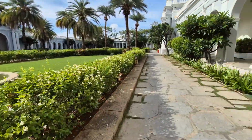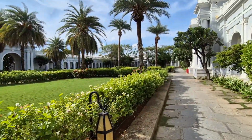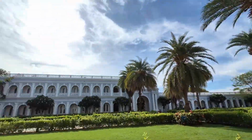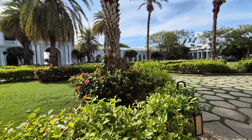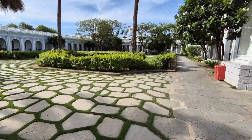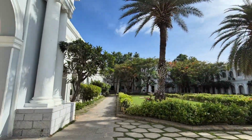So guys, this is the walkway which leads us to one of our rooms, and just have a look. In the morning, it's the sunrise, like I don't know, it's 8 o'clock right now. There's a lot of sunlight. We'll take a look at the clouds, nothing else in the front, just these beautiful trees. I think these are palm trees, and this type of courtyard garden full of Mogra smell. You can actually see some flowers fallen on the ground, and just have a look at this view.